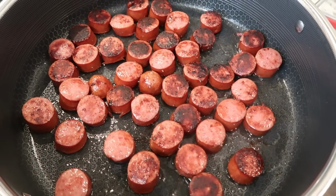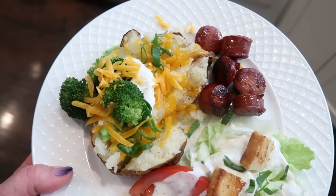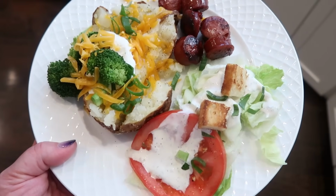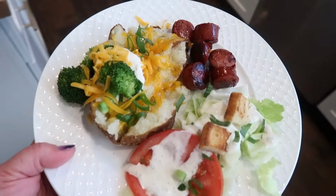So what I did with that sausage is I just sauteed it on either side until it got nice and brown. I served this with the air fryer baked potatoes, butter, sour cream, green onions, broccoli, and then we had that salad and tomatoes with buttermilk ranch on the side.